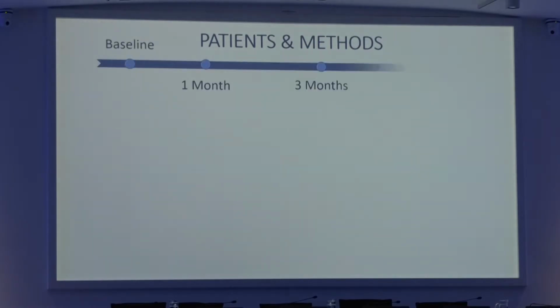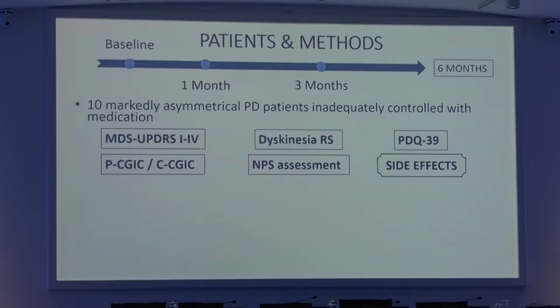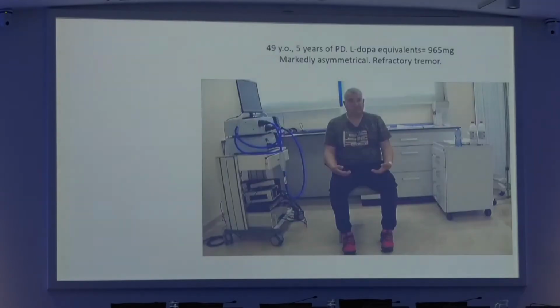So we designed an open-label study, 6 months follow-up, with 10 patients who were asymmetrical, because we were doing only unilateral lesions. We assessed several motor conditions, and of course side effects. And the primary endpoint was improvement in the UPDRS-3, which is the scale that we use to assess the motor condition of the patients. We made other complementary tests. I will talk about them after.